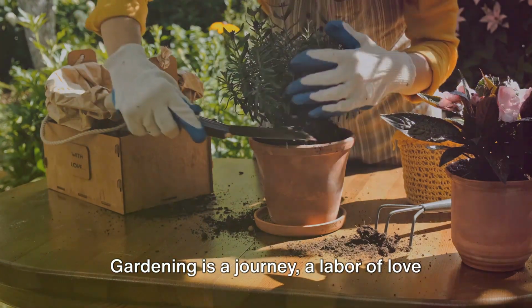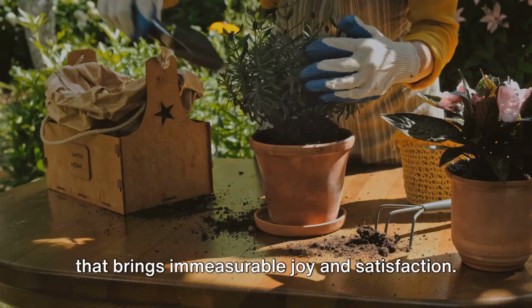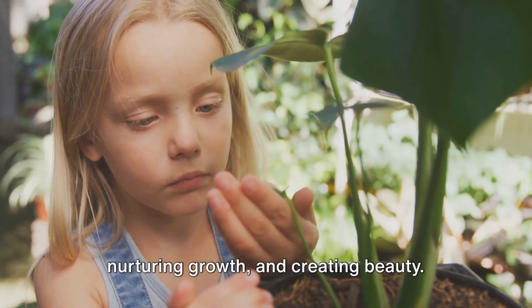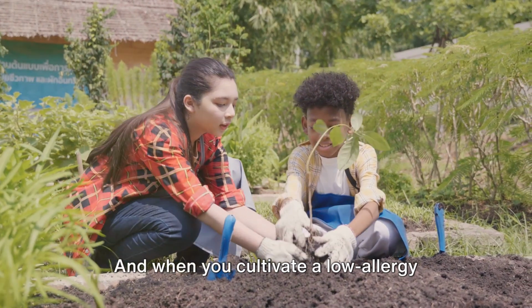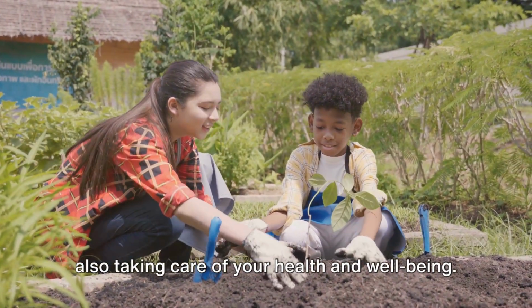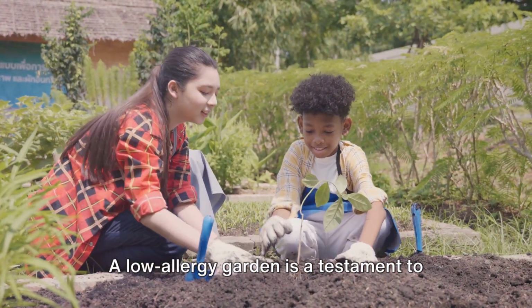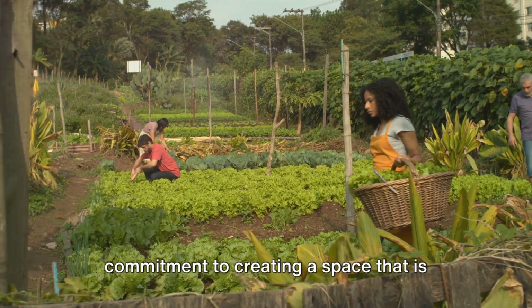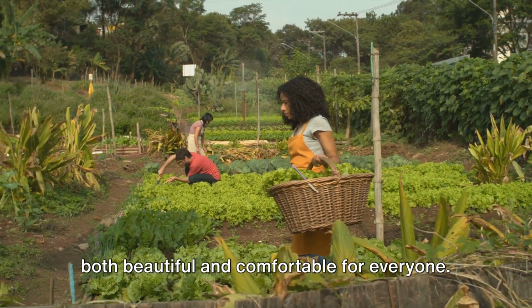Gardening is a journey, a labor of love that brings immeasurable joy and satisfaction. It's about connecting with nature, nurturing growth, and creating beauty. And when you cultivate a low-allergy garden, you're doing all of this while also taking care of your health and well-being. A low-allergy garden is a testament to your love for gardening and your commitment to creating a space that is both beautiful and comfortable for everyone.